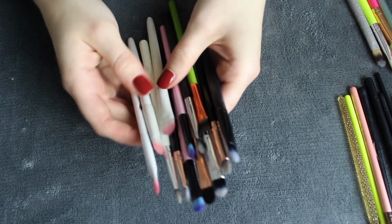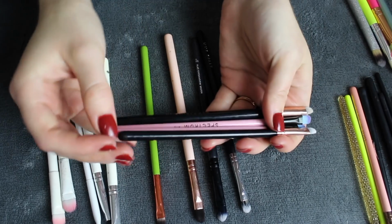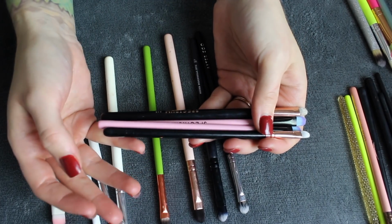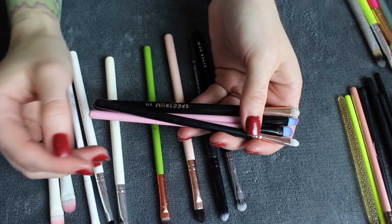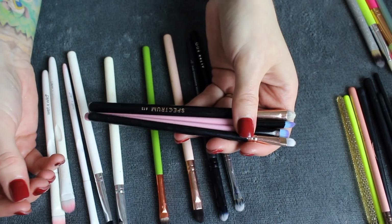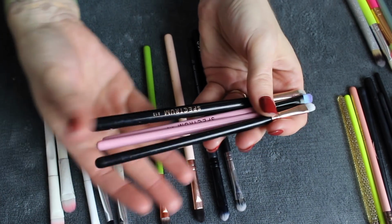These are my cut crease brushes. I have plenty of them because I do cut creases all the time. So just in case you're new here, when I do cut creases, I typically just use my NYX glitter primer and I use a flat brush like one of these to really carve out where I want that shadow to be placed. Sometimes I use concealer or my Makeup Revolution cut crease canvas, but most of the time it's just my glitter primer and a flat brush.